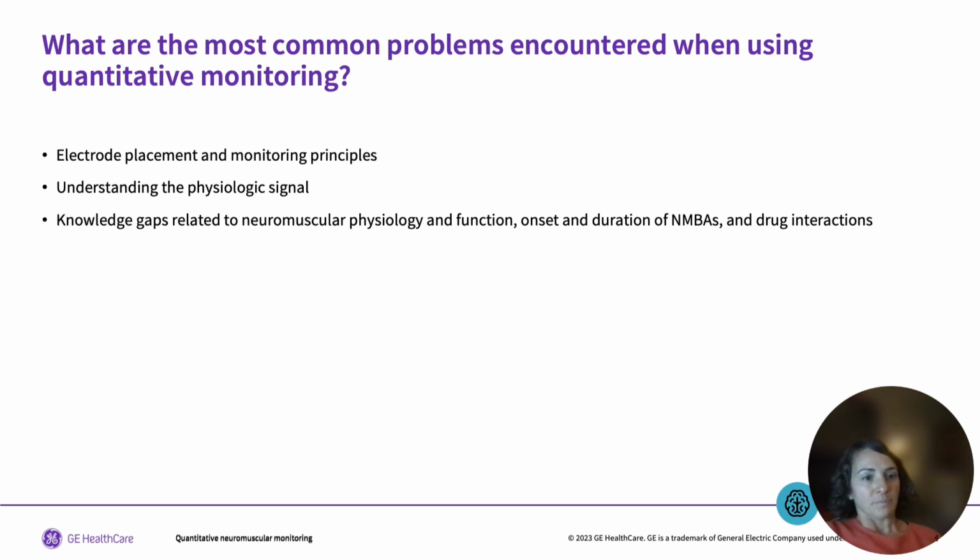And so it's really important that your colleagues understand which nerve you're stimulating, and the muscle that you're monitoring, where it's located. This is something for us that was kind of surprising. You tell everybody ulnar nerve stimulation, you monitor the adductor pollicis, and to see where people would put electrodes would blow your mind. And so that was one big component.